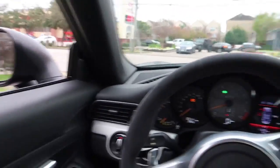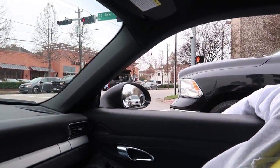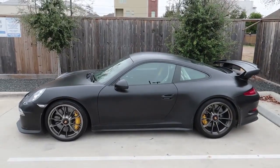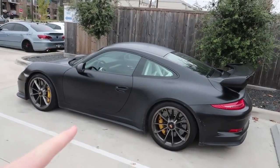We are almost to the meet, and there's the Bowlease. Oh, he's got his pop trunk H-Town swangin'. We just pulled up to the meet. We parked the GT3. This is my first time backing in, but we have the GT3.